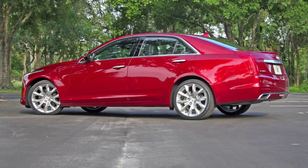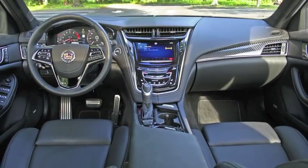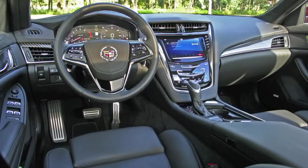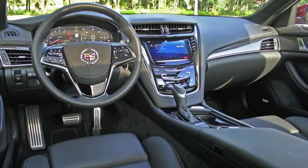And I think that Cadillac does have a solid competitor as far as a looker to the BMW and Mercedes and even Audi competitors. So I would say A+ on the exterior looks. So as far as the interior, again, solid effort on Cadillac's part. I have to say this is pretty much one of the nicest cars I've been in recently.